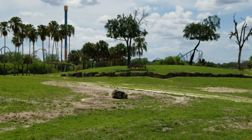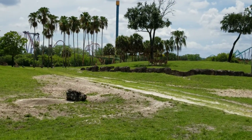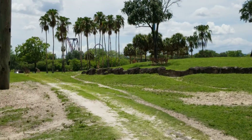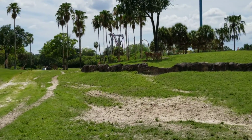Also to our left, we have the tiny tan creatures known as Impala. I think they're made by Chevrolet. Ours don't break down nearly as much though, and they run 55 miles per hour, making them the second fastest land mammal, right behind the cheetah, which runs 60.